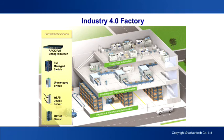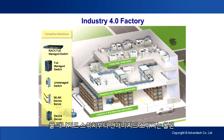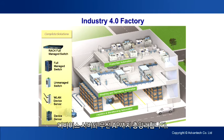Yes. Thanks, Thomas. As you can see, there is a great variety of products Advantech can offer for the factory. As the last mile to complete the new generation factory, networking is the key to building the whole infrastructure. Depending on different scenarios or applications, customers can choose suitable products from fully managed switches to unmanaged switches, and also device servers and wireless APs.